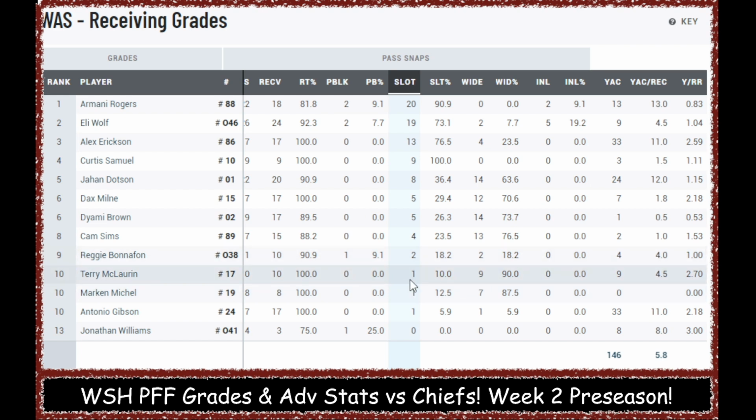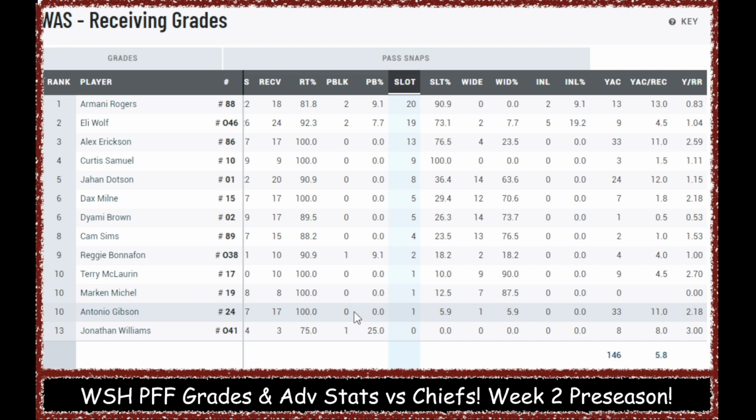He had 1 slot snap, which I'm not surprised about. He's going to do that from time to time. But for the most part, he's your outside X receiver. And then it's really significant that Antonio Gibson, not even just outside of the backfield, he was in the slot 1 play and out wide 1 play. And I think that's very significant. Even though it was 1 play, I think that's huge. We need to utilize Antonio Gibson as a receiver far more often. And not even just out of the backfield, but even like literally lined up as a receiver. Like have Brian Robinson in the backfield and Antonio Gibson maybe start in the backfield and then motion out wide right before the snap and things like that. I think that will create a lot of mismatches for opposing defenses. Please do that.